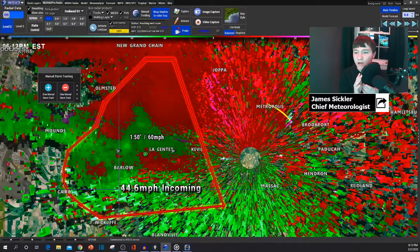And again, stronger winds on the southern side of the storm. 53 mile an hour gusts in that specific area. 70 mile an hour wind gusts. So we are keeping an eye on the storm again. Multiple severe thunderstorm warnings are starting to pop up for the area. I'm going to take a quick break, and I will be right back to gather some more information.